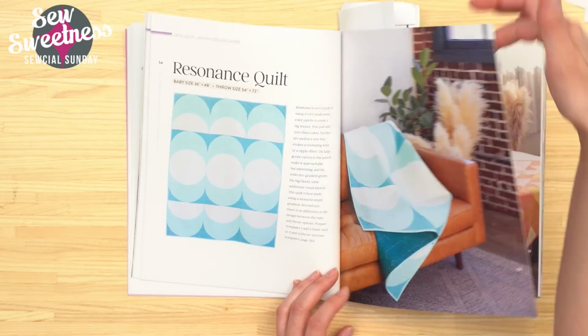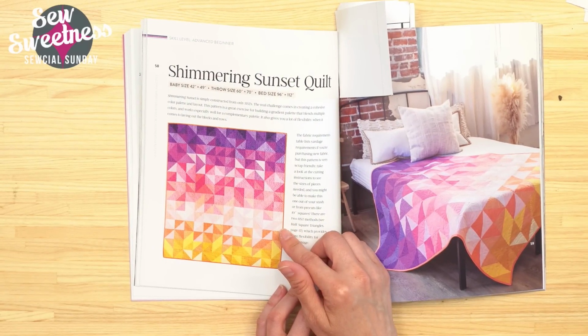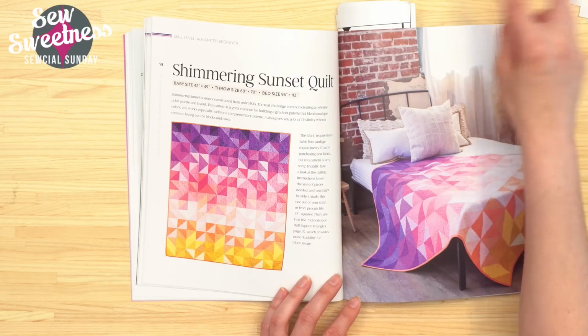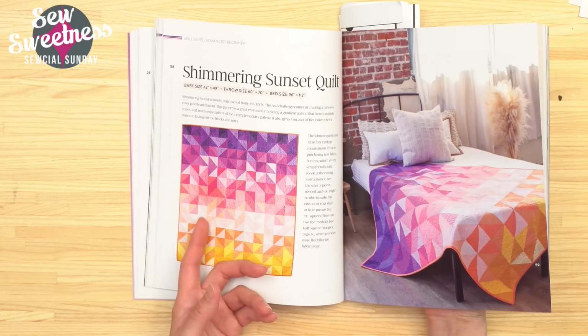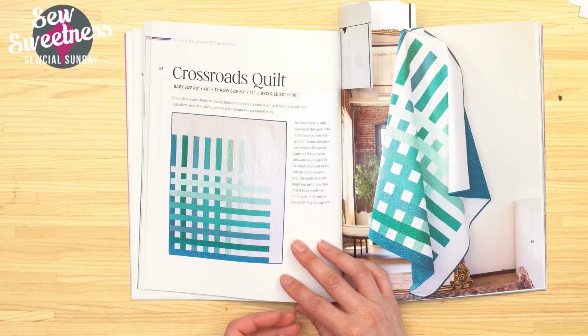I have 3 favorite quilts in this book. This is the first one. This is also relatively easy, and I really like the quilting chosen for this one as well. Honestly, I really like the colors in this sample quilt, so I might make one in the same colors.